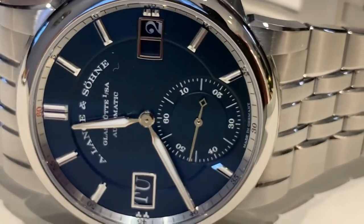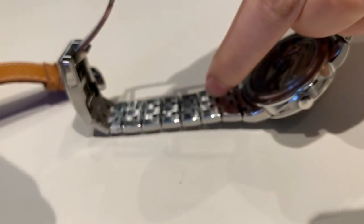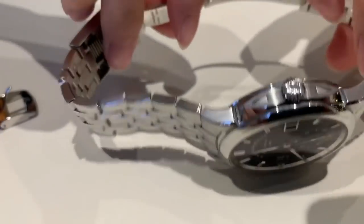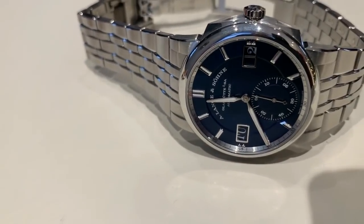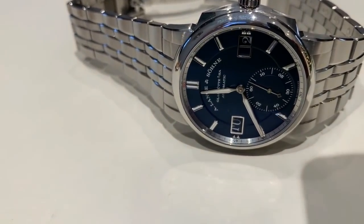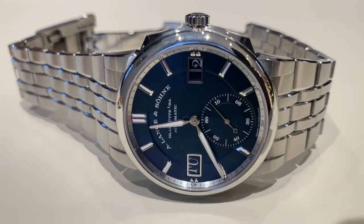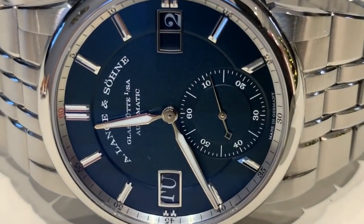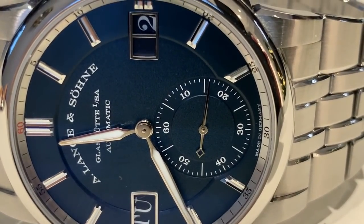Can you remove a link by yourself? So you see here, the small hole here. So there's a tool for you. You press, you pull. I see. It's a bit like IWC does. Similar to that. You press two things and it comes out. Yeah. That's a very interesting piece. It's amazing. It's just a beautiful piece.